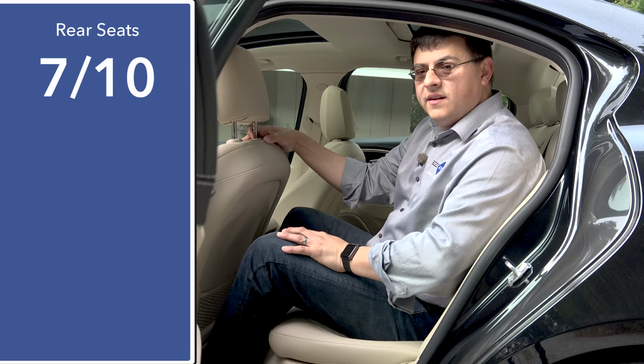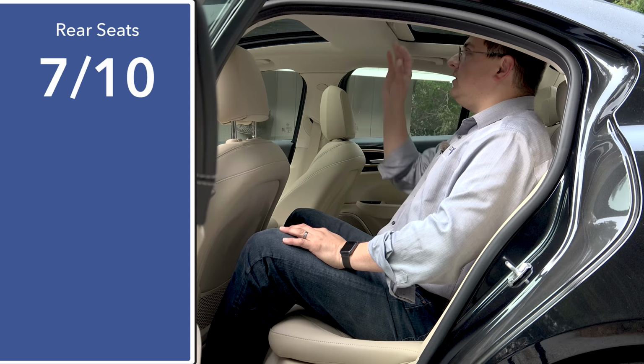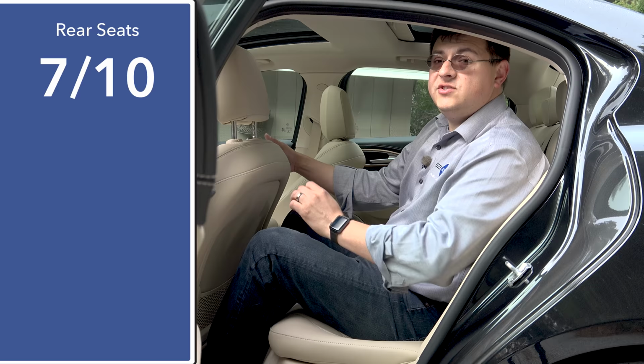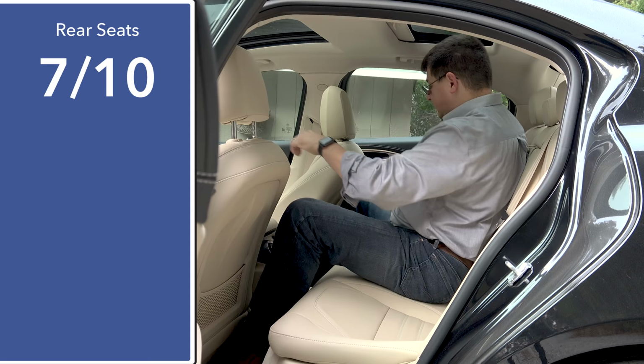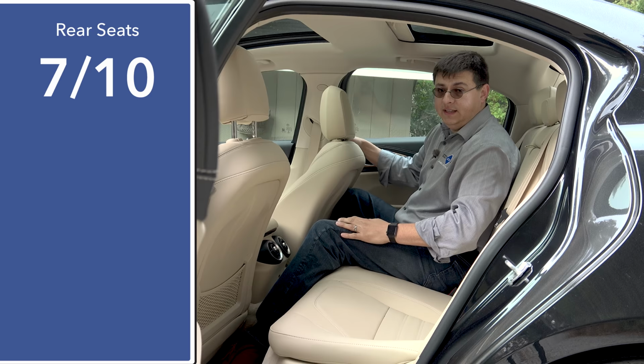Hopping in the back, I'm going to give this 7 out of 10 points because headroom is quite limited. We are in the model with the dual pane moonroof, and that really does cut down on rear headroom a great deal. In addition to that, we find a little less legroom than in some of the competition. Sitting right here behind myself, I have about 2 inches of legroom left, but if I try and move over to the right side of the vehicle, where the front seat was adjusted for a 6'5" passenger, I really have troubles fitting my feet in the footwell, and my knees are definitely digging into the seat back.